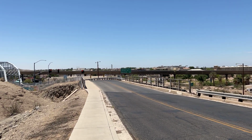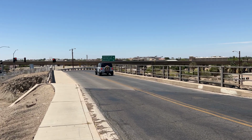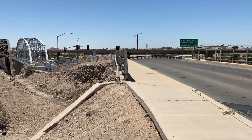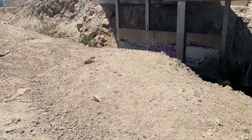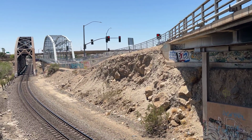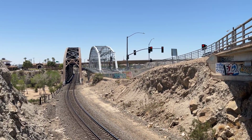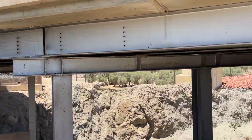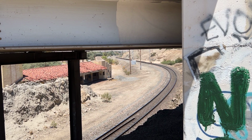I'm gonna walk across the trestle. I don't have hiking shoes on, but I got Vans, and they're pretty good at climbing. It all looks kind of sketchy to me, but you can see the gist of it. I don't see the point in walking across it. I really don't, so I'm not gonna. Well, look at that old train station. Kind of cool.